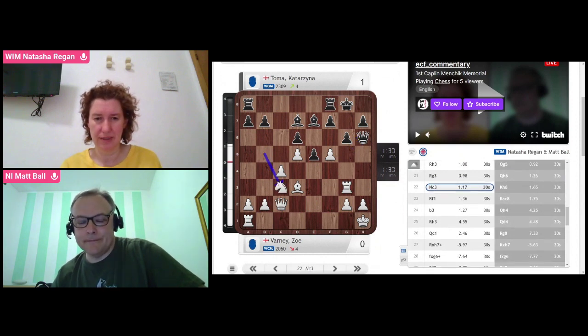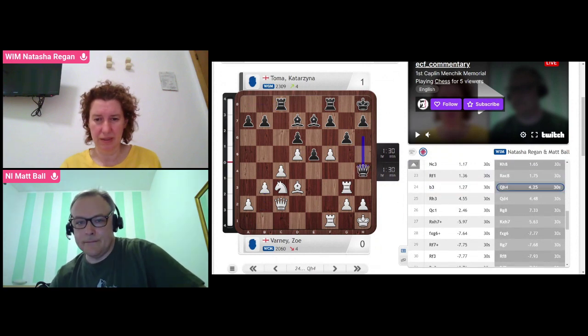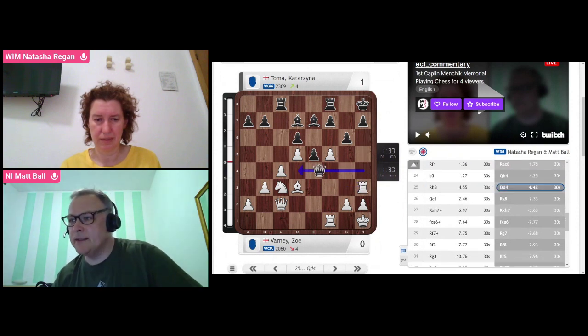Knight c3, king h8, rook f1, rook c8, b3, and then queen h4. You saw what happened to the eval bar there. Other moves available were b5, e4, or move a rook, but the queen's moving away from the king, and we can tempo that again with rook h3 and continue our attack. Queen d4.